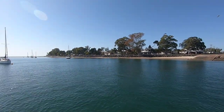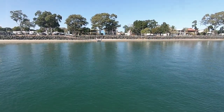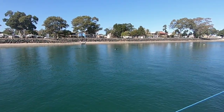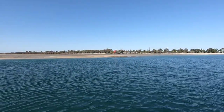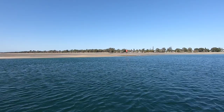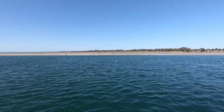We're leaving the Burrum this morning and heading for Elliott Heads. We'll be going into the Elliott River. The channel extends a long way before you can finally turn north or south.